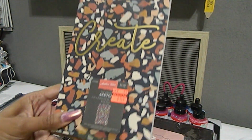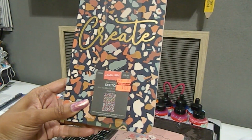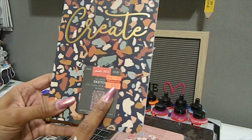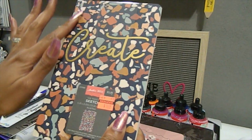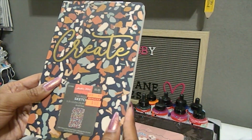So this is the first one that I got here. This is a 128-page sketchbook. This is by Master's Touch. It was retail for $5.99 originally, and I got it for $1.49. I love the feel of it, and I love the colors. I really like this. And then the fact that it says create on the front, really nice.